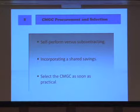Self-perform versus subcontracting seems to be a consideration. Most DOTs that we talk to would like to see the CMGC perform 30 to 50 percent of the work and then perhaps subcontract the rest, but that's sort of a negotiated thing, so you can work that through. Sometimes you can work a shared savings. CMGCs work on what's called a guaranteed maximum price, or I'd rather call it target price. You set that target price before construction, and if the contractor gets in under the target price, maybe you can put that incentive in there for shared savings. You can still use normal incentive-disincentive clauses in this process as well. And then trying to select the CMGC sooner than later is important because of the early involvement of the contractor and contractor input into the design.